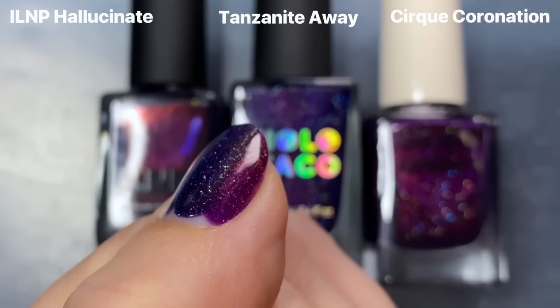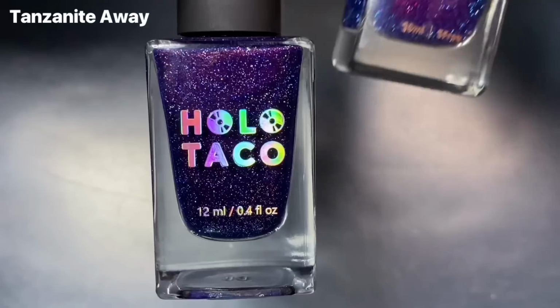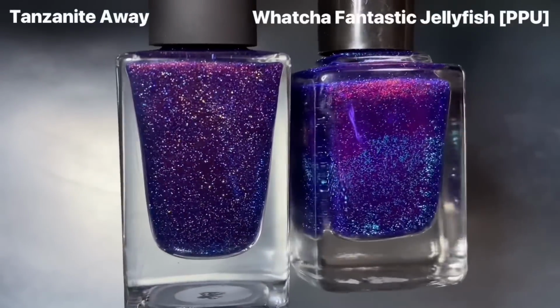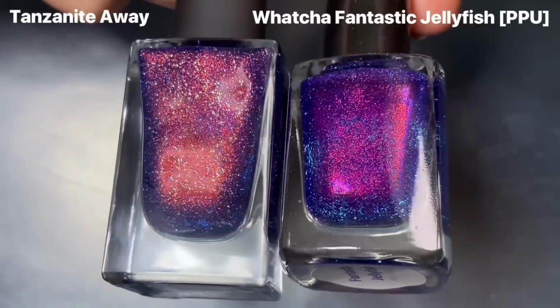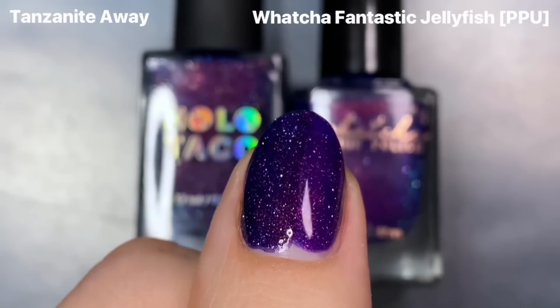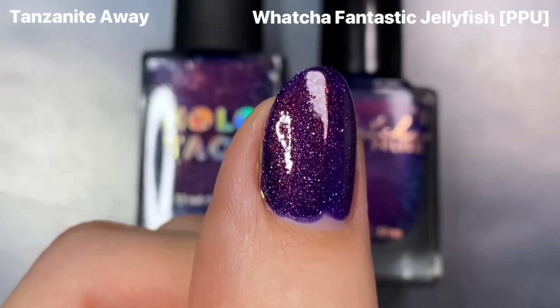But if you layered that over a darker base, added holo, it would be pretty close. The only thing it's missing is the blue reflective glitter, and I actually have a polish that has that on top of the purple base and the red shimmer. I actually think the only thing that's missing from this one is the holo, unless it's just super dainty and I can't see it. But this is SWATCHES Fantastic Jellyfish, which was a previous polish pickup shade from, I want to say, 2 years ago.